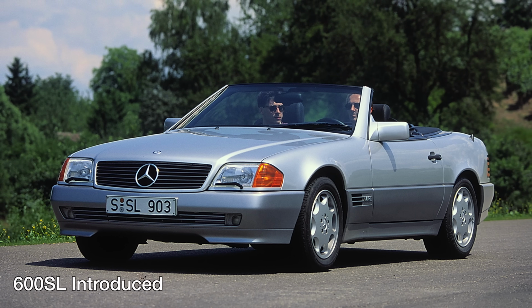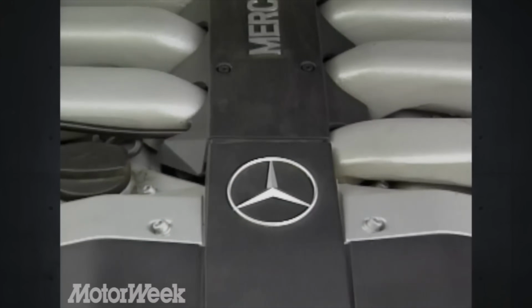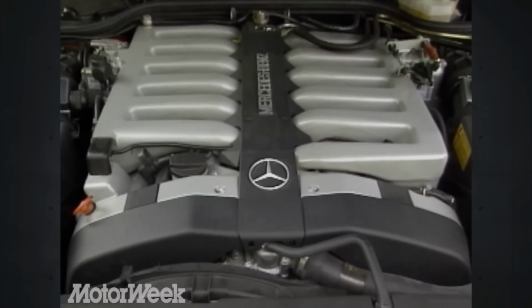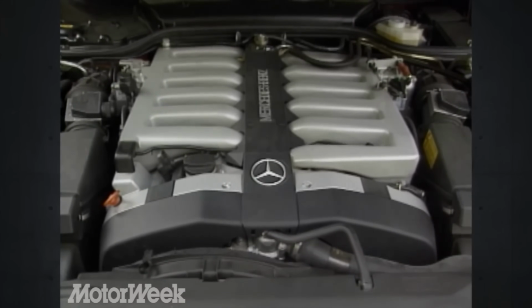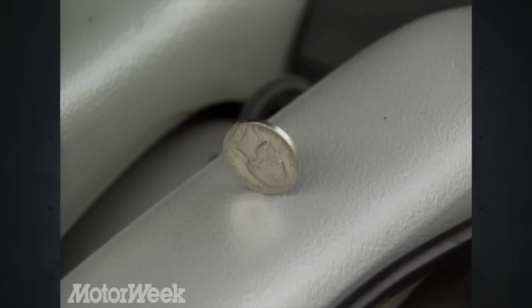In October 1992, the 600 SL was introduced with a 6-liter V12 engine with 4 valves per cylinder. This was the new M120. It featured aluminum heads and engine block and made 394 horsepower and 420 pound-feet of torque, and it was even smoother than the M119 V8.